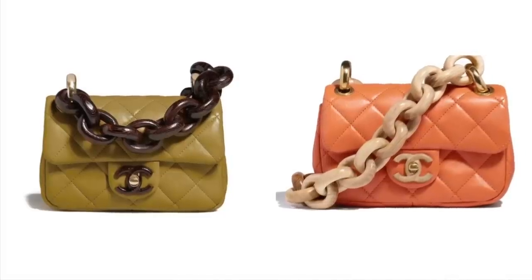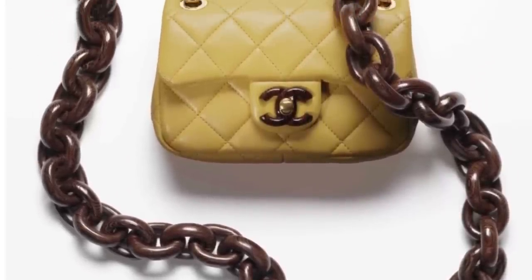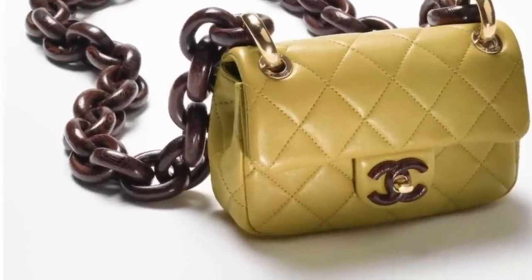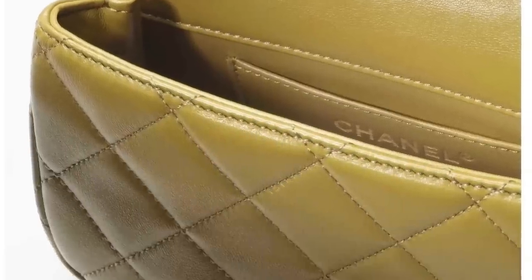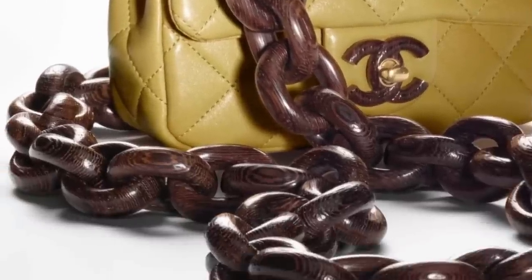And the next one is even worse. It is such a funny contrast. The chunky chain is just way too exaggerated. I feel it is so embarrassing for a bag. It's just beyond me.